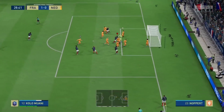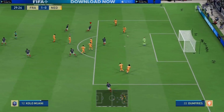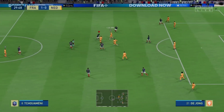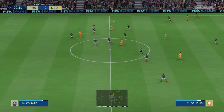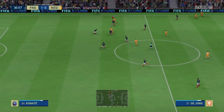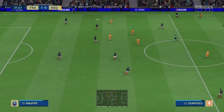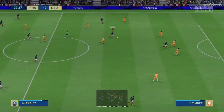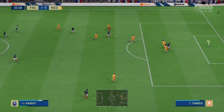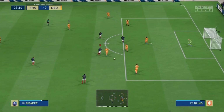Whipped in by Griezmann. Textbook goalkeeping following the corner. Steven Bergwijn, counter-attacking, very much an option. Well, they seem to be onto something positive, but it faded away. Good move in the making from France. Well, nothing comes of it. It looked promising.